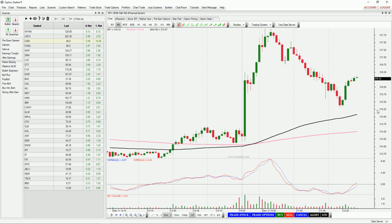So for the rest of the day, this 315.50 level on the SPY needs to hold. Okay? We want to see that level hold. We want to see the market be able to grind higher. That's a natural support level for it.